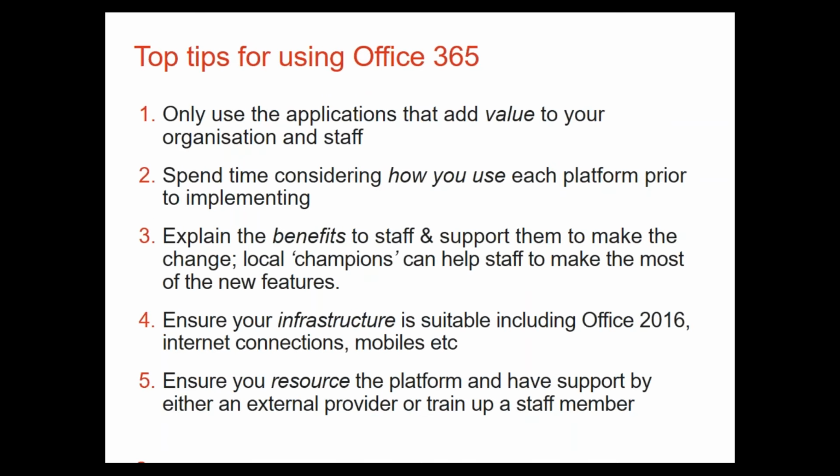So last five tips, and then I'll open it up for questions. So really, as we said, just use the applications that add value. We've seen a lot of people try and use too many, and it just frustrates staff from a change management point of view. So just consider what you're using and how you're using it. So don't just set up SharePoint and say, okay, everyone dump their documents up there. Actually consider how they're going to use it, what documents they're going to put up there, or what is your acceptable usage policy on Yammer, for example. So think about how you're using it.